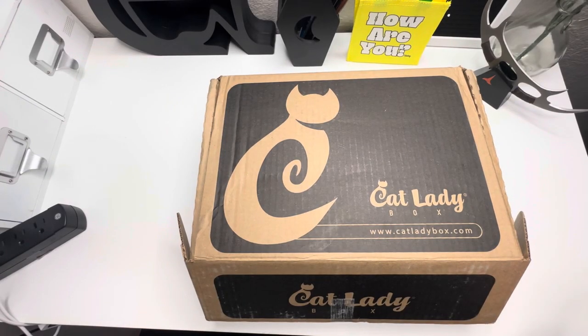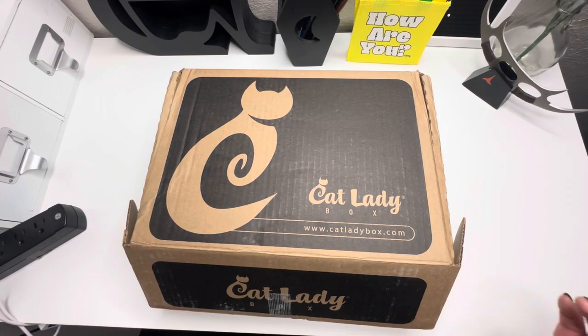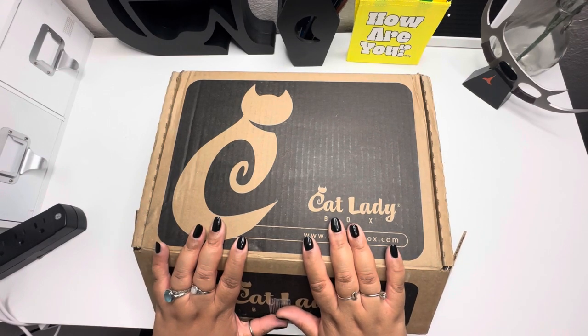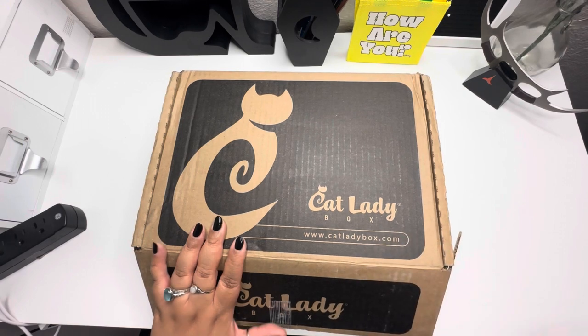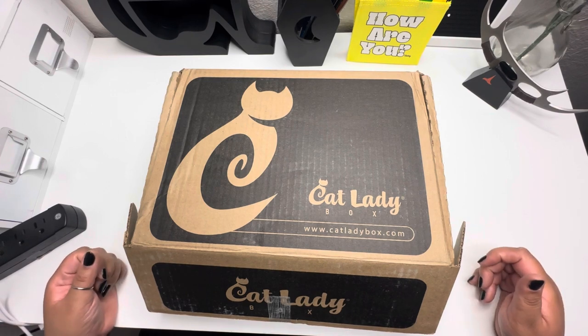Guys, I am on a roll with unboxing stuff. If you didn't catch my last video, I unboxed a Hobonichi Techo order, which was my second order from the website this year. I'm not sure if there's going to be a third, but yeah. This one in particular is an annual box that I get every year. It is from catladybox.com, and this particular box is black cat themed. So it's geared towards cat owners and their cats.